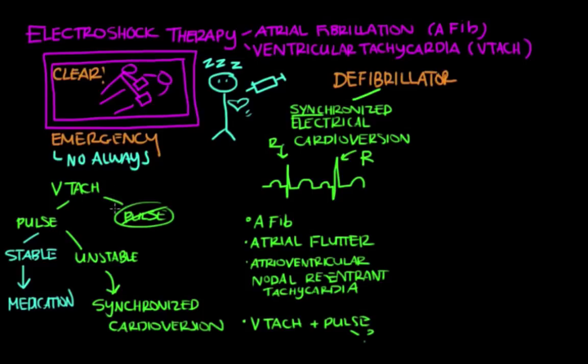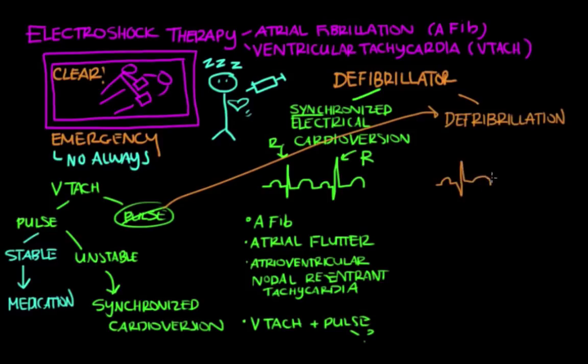Someone in VTach without a pulse, well, they're going to go straight to defibrillation, which is the second setting on the defibrillator. Again, VTach without a pulse, defibrillation. In defibrillation, the electrical shock is given at any point in the cardiac cycle. It's not in sync with the R wave or any wave for that matter. So sometimes defibrillation is called asynchronous cardioversion, A meaning no synchrony, because it's not synchronizing to any part of the cycle.